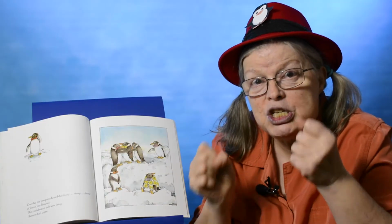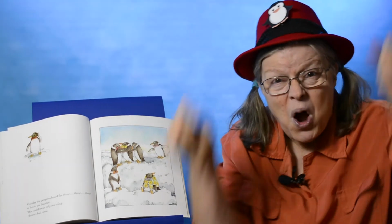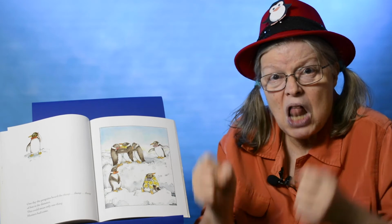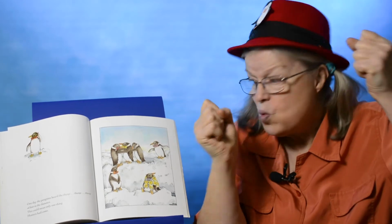We're gonna catch a penguin, sell it for $1. Then we'll all be rich, rich, rich. Can you sing that with me? We're gonna catch a penguin, sell it for $1. Then we'll all be rich, rich, rich.